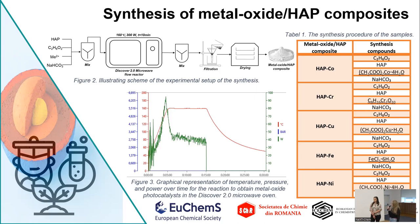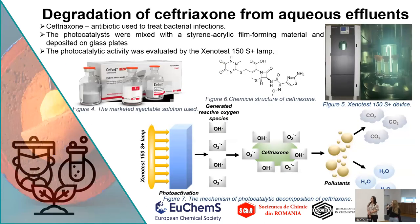In order to determine which metal ion is more effective, we prepared five samples as shown in table one. As an application, we have chosen to present the degradation of ceftriaxone from aqueous effluents. This is a third generation cephalosporin class antibiotic used in the treatment of bacterial infections.